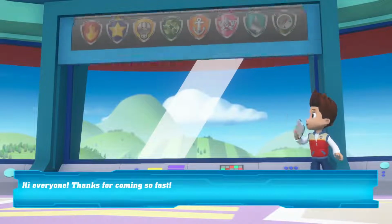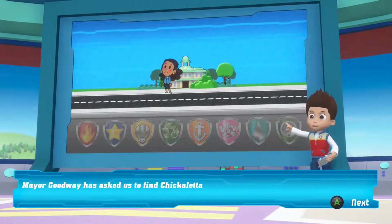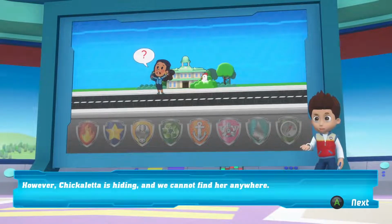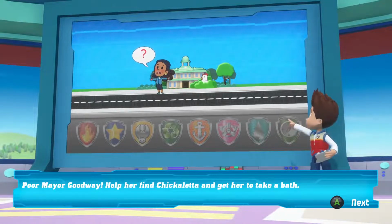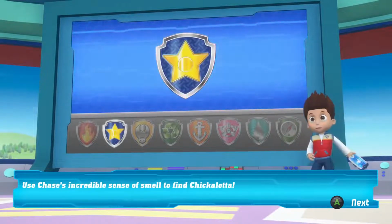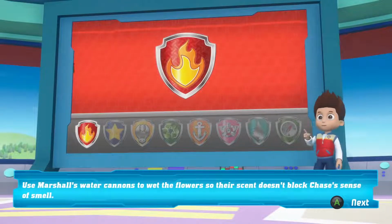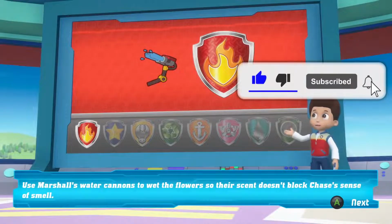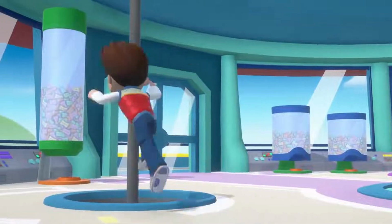Hi, everyone. Thanks for coming so fast. Mayor Goodway has asked us to find Chicoletta. However, Chicoletta is hiding and we cannot find her anywhere. Poor Mayor Goodway. Help her find Chicoletta and get her to take a bath. Use Chase's incredible sense of smell to find Chicoletta. Use Marshall's water cannons to wet the flowers so their scent doesn't block Chase's sense of smell. All right, PAW Patrol is on a roll.